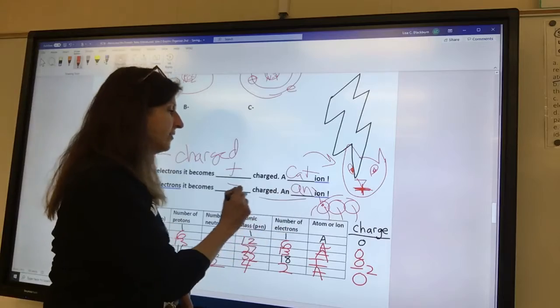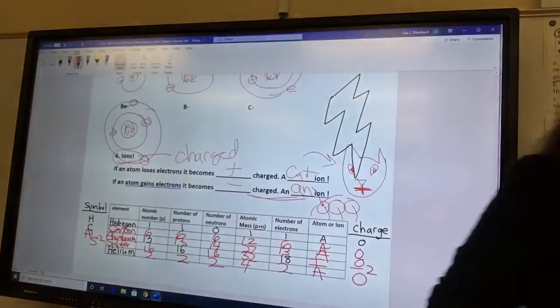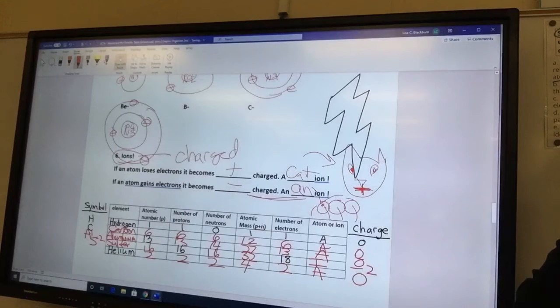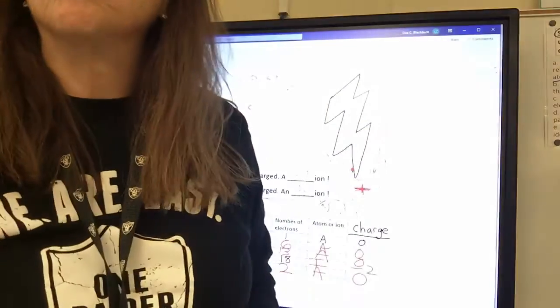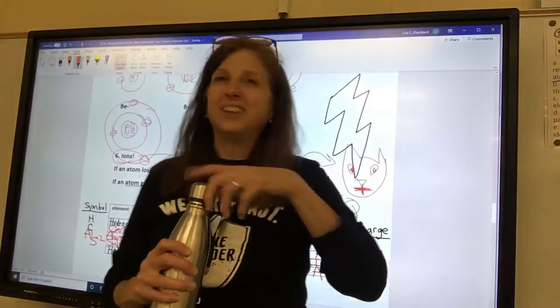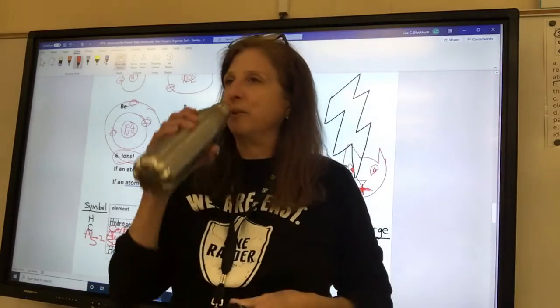So anions are negative. In fact, have y'all ever noticed that there are fire ants trying to build a mound in our classroom right over there by the door? We got to get some Raid. Put some radon on them. Because there are fire ants right behind my desk in our classroom.